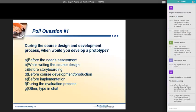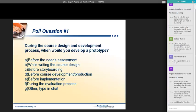Okay, so I have a cool question for you guys. When do you think that prototyping should be done? And you can type the letter that corresponds to your answer.